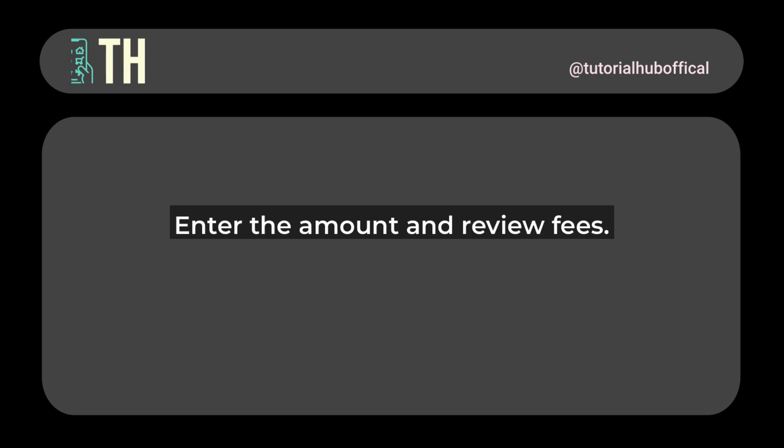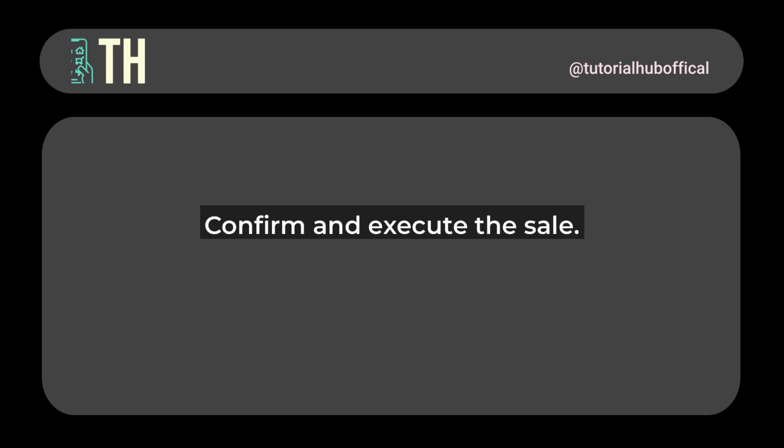Step 4. If you want to withdraw that money, go to the Account section, select Transfers, and follow the prompts to move it to your linked bank account. It usually takes 1 to 3 business days.